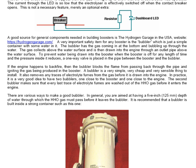A bubbler is a very simple, very cheap, and very sensible thing to install. It also removes any trace of electrolyte fumes from the gas before it's drawn into the engine. In practice, it's a very good idea to have two bubblers, one close to the booster and one close to the engine. The second bubbler makes sure that every last trace of electrolyte fumes are washed out of the HHO gas before it enters the engine.